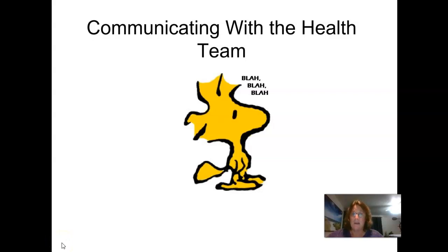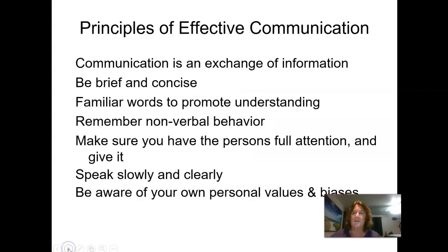So we've been talking about how to communicate effectively with our resident or our patient, and now we're going to talk more about communicating with our healthcare team. I cannot stress good communication in all aspects of nursing to make sure proper care is being done. But when we're looking at the principles of effective communication, remember that communication is an exchange of information.